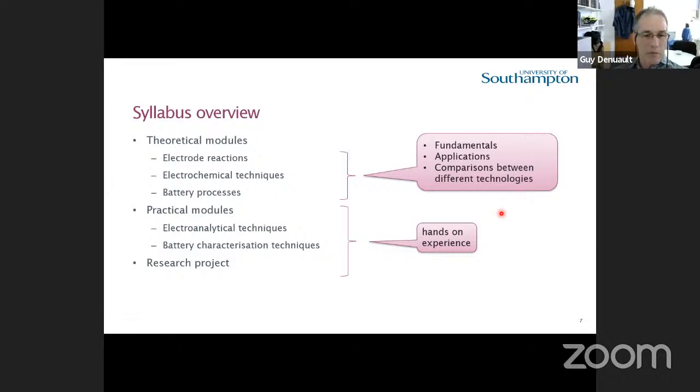So we have two practical modules. One focuses on electroanalytical techniques, and the other one is focusing on application of these electroanalytical techniques to battery characterization. So characterization of an anode, of a cathode, or of a whole battery.